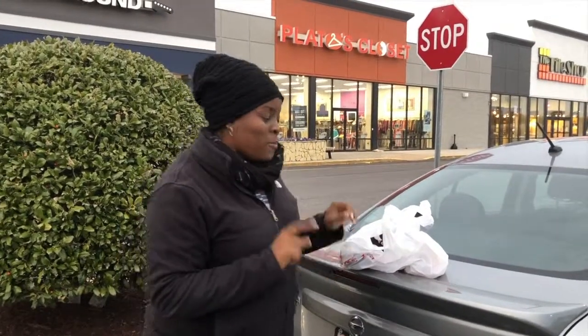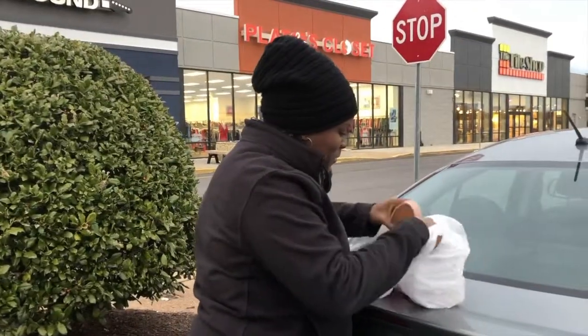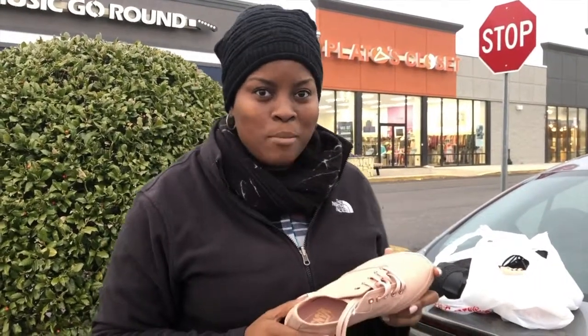Okay guys, so we just got out of Plato's Closet, and I want to show you what I got. So come on over. Got these brand new rose gold Vans for about $30. They're brand new, so I don't have to clean them up or anything, but I plan to resell them on Poshmark. I'll probably start off at like $55, see where that gets me.